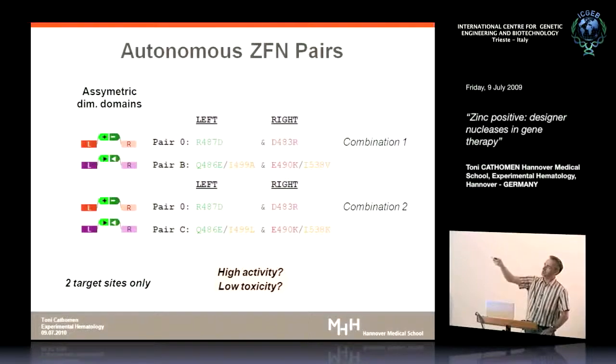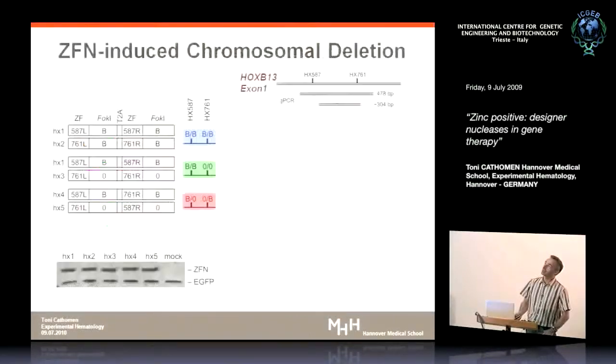And we actually looked at whether this is the case for this pair here. The aim of this study was then to insert the deletion in exon 1 of the HOXB13 locus. And you can see here, these are the two target sites in exon 1.